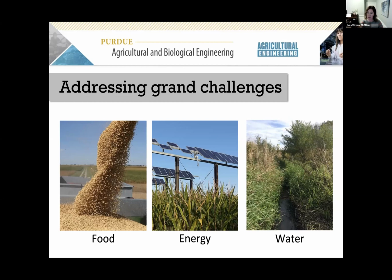Things like, how do we keep clean water for ecosystems and people? How do we provide clean and renewable energy? So while agriculture is in our title, it is not in everything that we do. And you do not need to be from a farming community or from a farming background to be successful and to have a really great experience in our department.